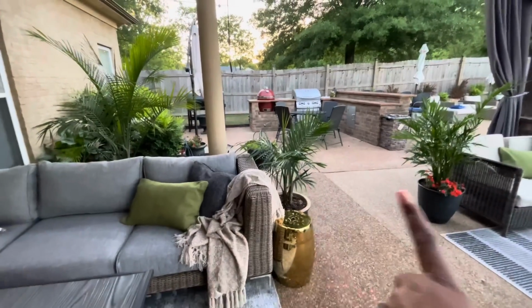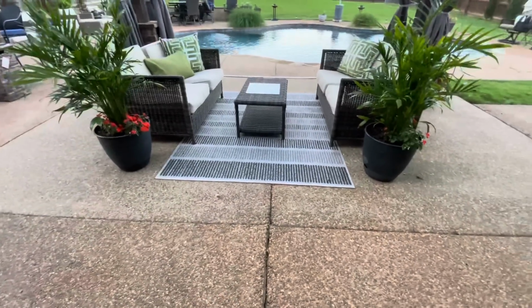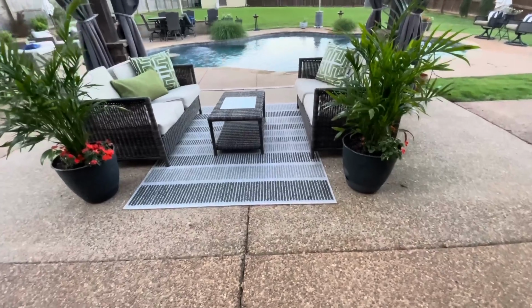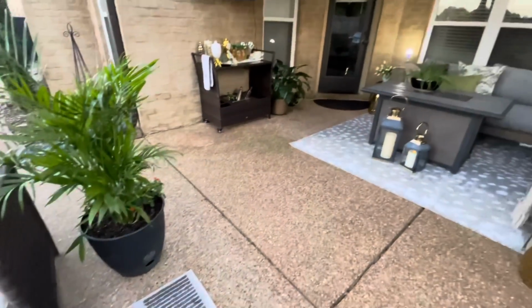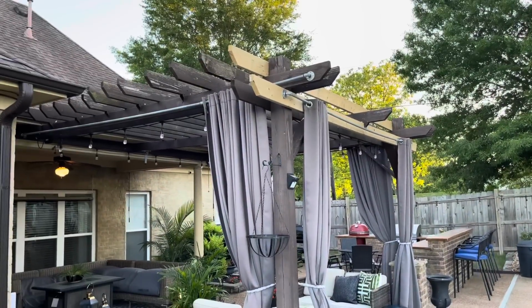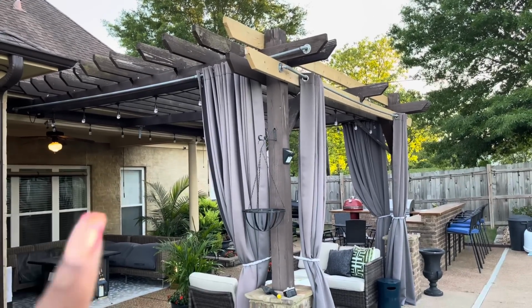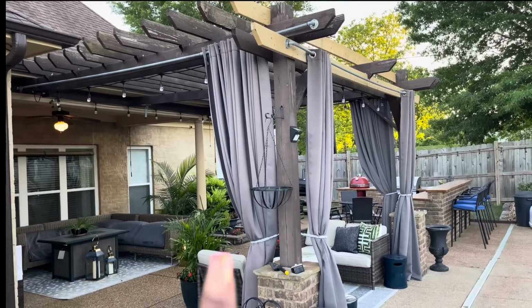So we still need to do the little area over by the kitchen and over by the pool. This little area here is our focus for now. I do like the way all of this has really turned out. So here we go. Over here on the pergola, it's still a little green from the pollen, and we are going to paint it this weekend, as well as paint the metal rods.